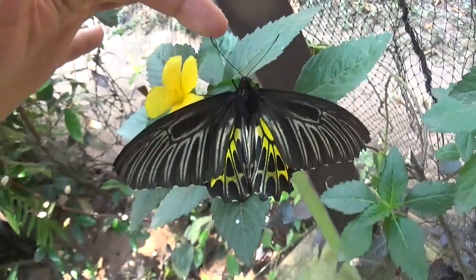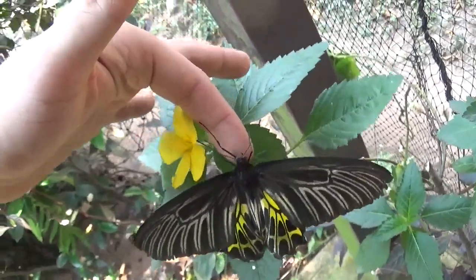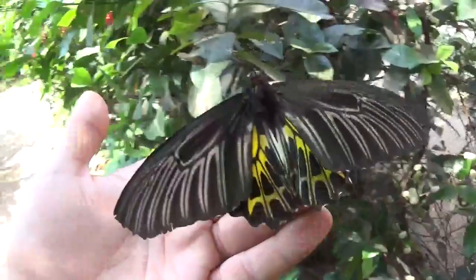So here we have a female of the Troides Helena, which is part of the breeding program here. Oh wow, it's absolutely incredible.